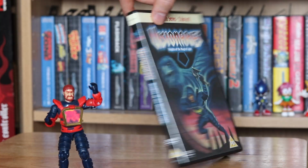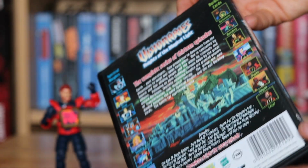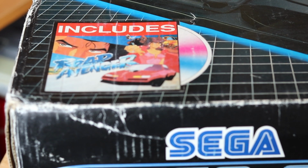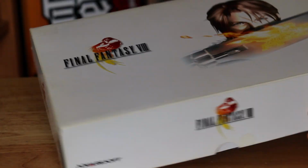Next up, we've got the Visionaries Season 1 and only season box set. I used to have a few episodes of this on VHS, love the show. I've got a Mega CD too, but it didn't have the game that comes with it, until now. I said I was into those Mega CD games, and now Road Avenger is a proud part of my collection. And it is the biggest part of it all.